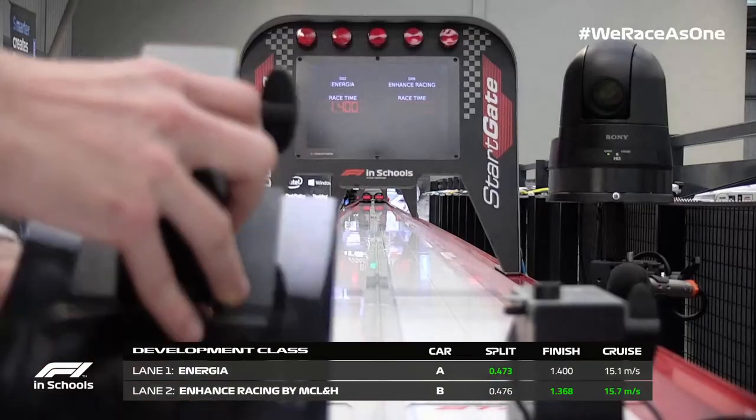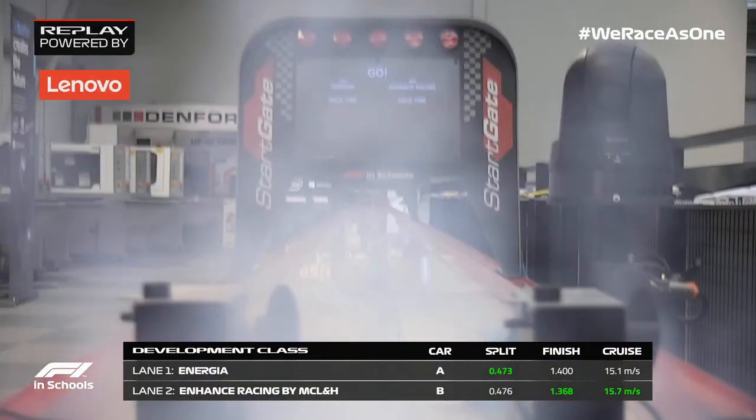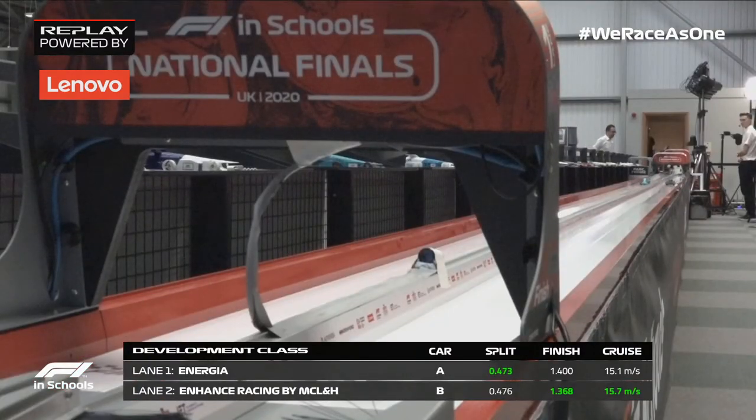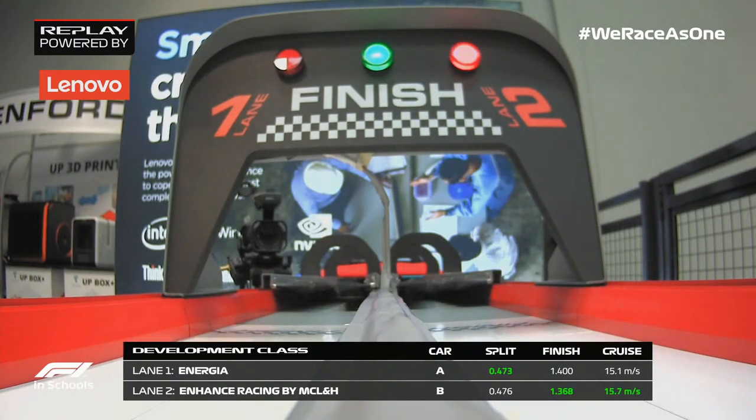Wow, fast times there. Enhance taking that by 1.368. Very quick stuff there. What did you take from that? Yeah, two very fast cars there, very close down the track. Probably couldn't spot by eye who crossed the finish line first. They both look to have survived as well, which teams will be happy with.